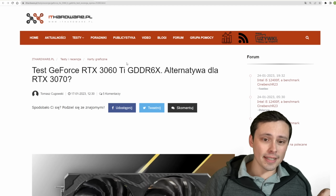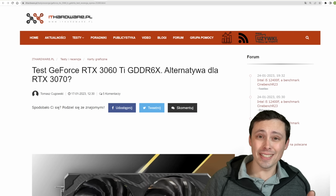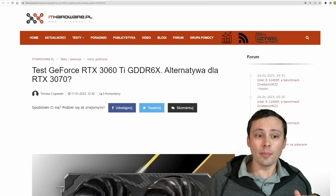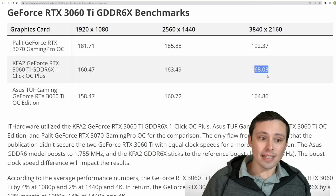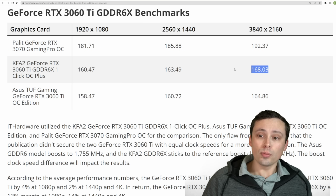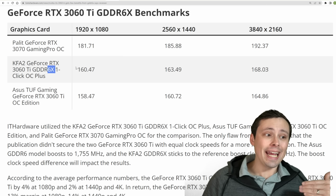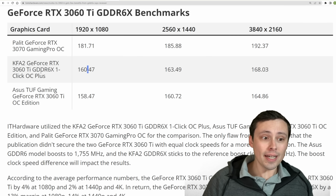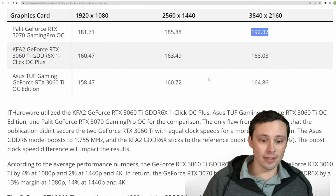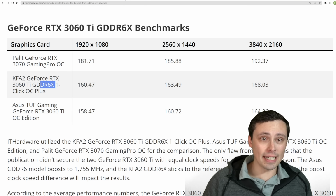Now, the one thing to keep in mind here is that the clock speeds on their 6X version are lower than their clock speeds on their non-X version, meaning there's a bigger factory overclock on the non-X version. So in their overall results, summarized in this Tom's Hardware article, you see that the 6X version is only slightly faster, but it is faster. It's also not as heavy of a factory overclock. So it's showing that the 6X version made up for, and then some, the better factory overclock on this Asus TUF Gaming 3060 Ti without the 6X memory. But it was definitely not enough to catch up to an RTX 3070. It was still a bit slower there. So interesting results, although again, keep in mind the clock speeds here are not an apples to apples comparison.